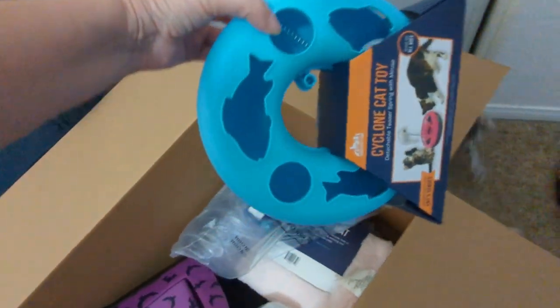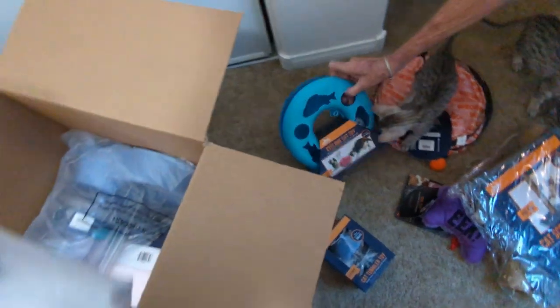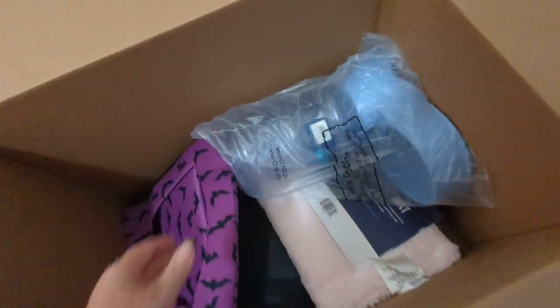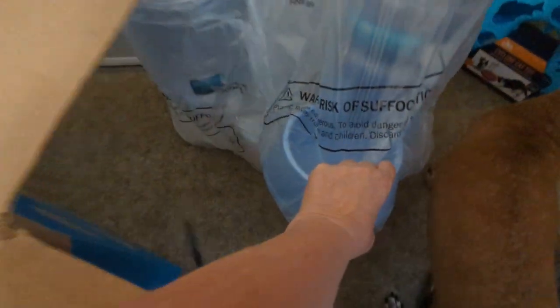Of course, no kitten toy collection is complete without one of these. These are pretty good size. This is a, is that the water or the food? That's the food dispenser. Pretty good size there. We'll set that aside for later. Yeah, it's like Christmas, isn't it, guys? And then we got one for water, of course. This isn't necessarily for kittens. This is more for the dogs or the big group.